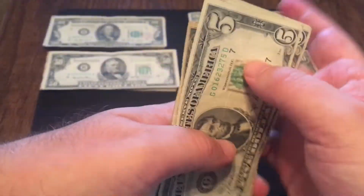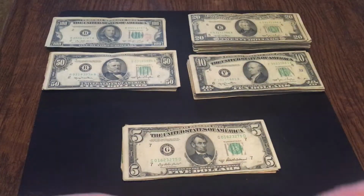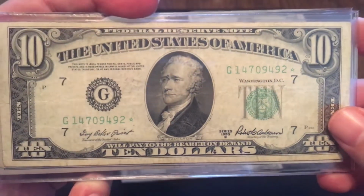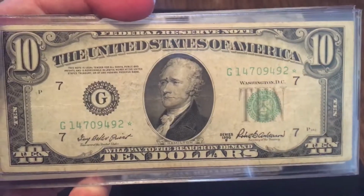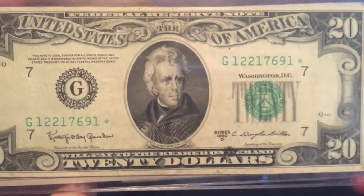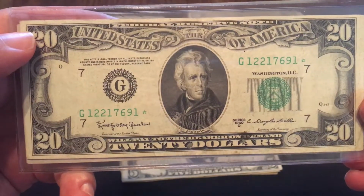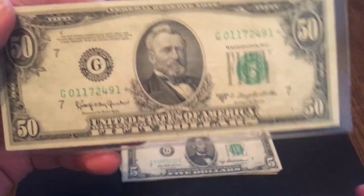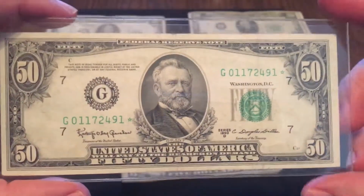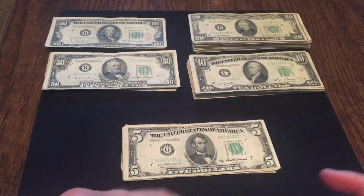I already checked them for star notes. I already checked them for funky serial numbers. I did find 3 stars, and let's see here. Here are the stars that I found. This is a 1950B $10 star note. In my book, this one goes for about $57 or so. I found a 1950D $20 star note, and this one, if I remember, was $60 to $75. And I found a $50 1950D. This one clocks in at about $150. So those are the stars that I pulled from there.